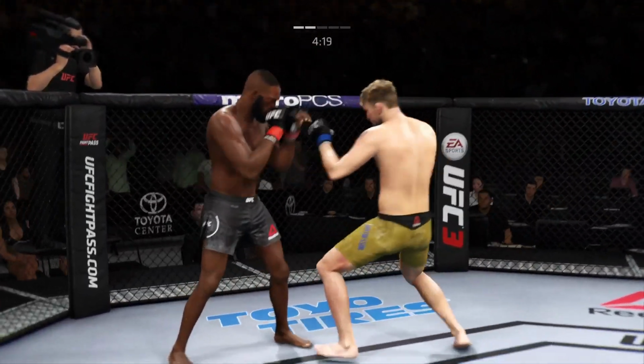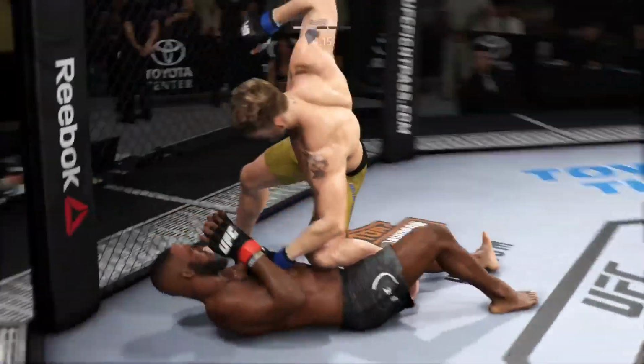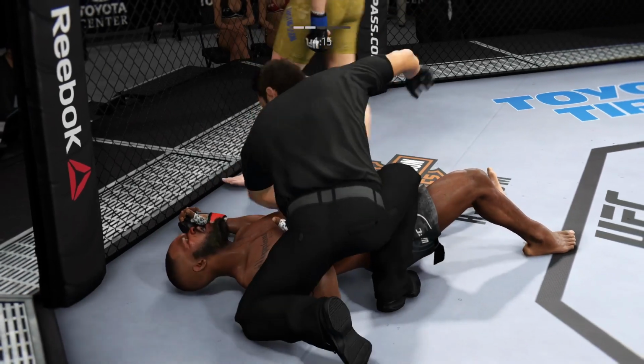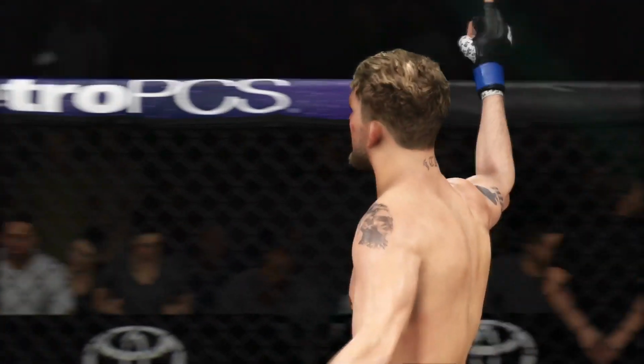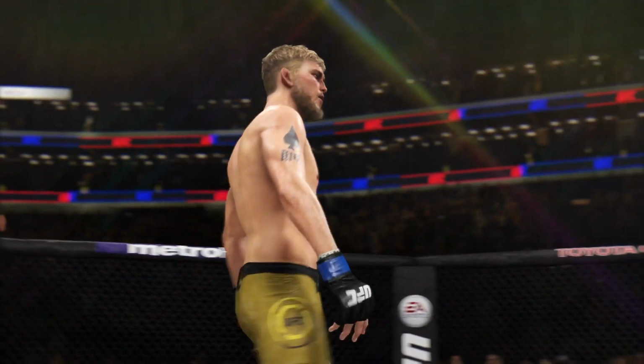Wow! This could be it right here. Wow! Man has his string tested early. That's it! And that's gonna do it. Huge front kick to the head for the KO victory.